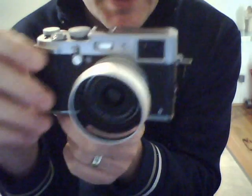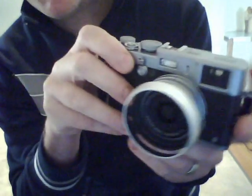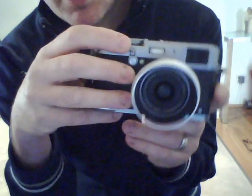At one point I think the groomsman said, "Wow, is that a Leica?" But then we struck up a bit of conversation, and we had a little bit of chat about the gear.